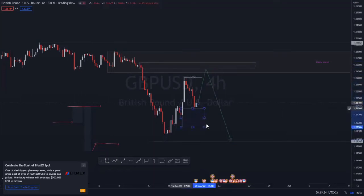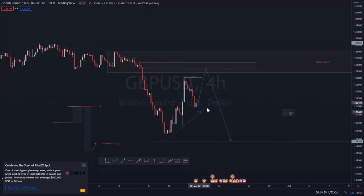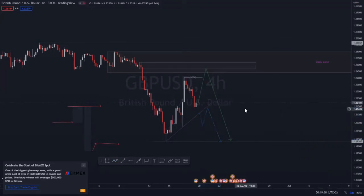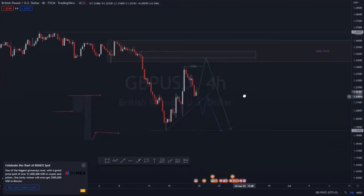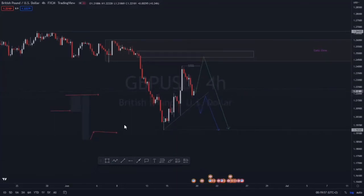Scenario number two, you could just get a breakout from this, and the market could break this zone essentially. After breaking that zone, have a pullback, and then sell. Obviously, this will be our take profit one, but we expect the market to go even further to the downside. So yeah, this is what I see. Let's move on to other pairs.